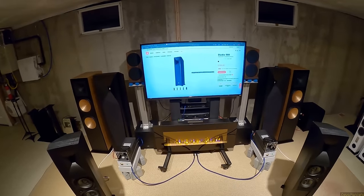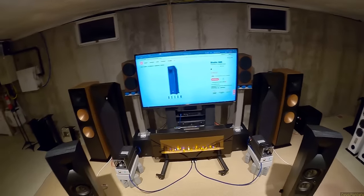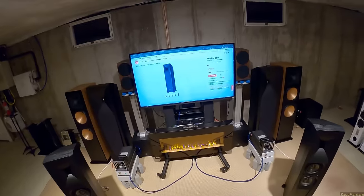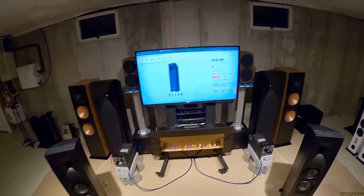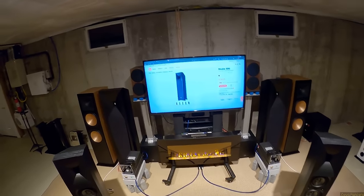JBL had a stupid sale, and I didn't pay $800 each for these. I paid $650 for the pair. Or was it $700 for the pair? Less than the cost of one from JBL. Not from some weird scam site that you don't trust.